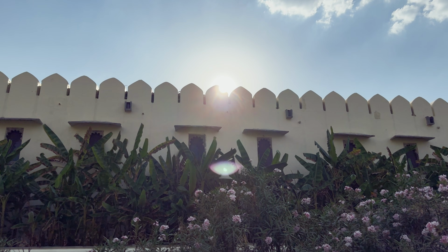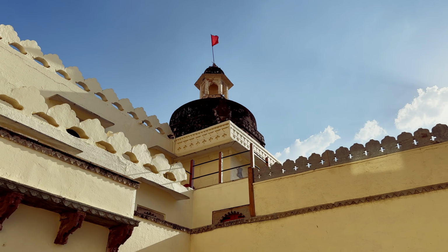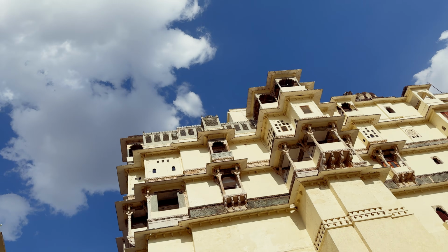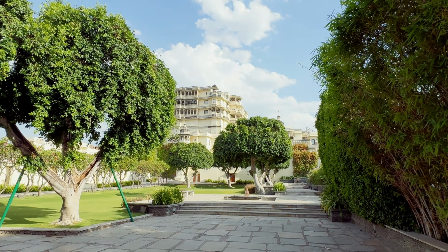Guests here are offered a complete tour of the fort, and there's a lot to see. Think of this place as a very comfortable museum where you get to sleep. The courtyard in front of the hotel is where the tour gets started.